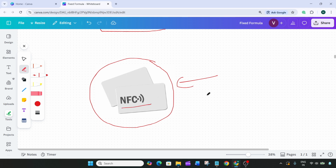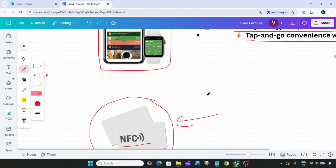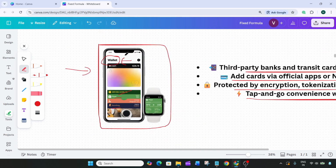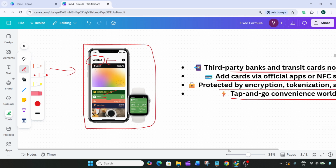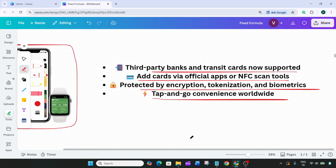Security remains strong. Apple Wallet uses tokenization, encryption, and Face ID or Touch ID authentication to protect transactions. Still, protect yourself by enabling two factor authentication, monitoring your accounts regularly, and only installing trusted apps.